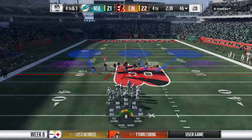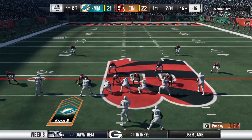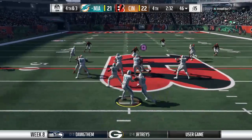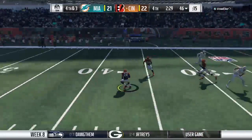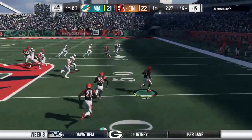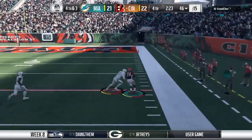One score down. Here we go. They're going to go for it here on fourth down. Got to try it here. He's back to throw. And, oh, a crusher there as it's intercepted. Picked off around the 37.